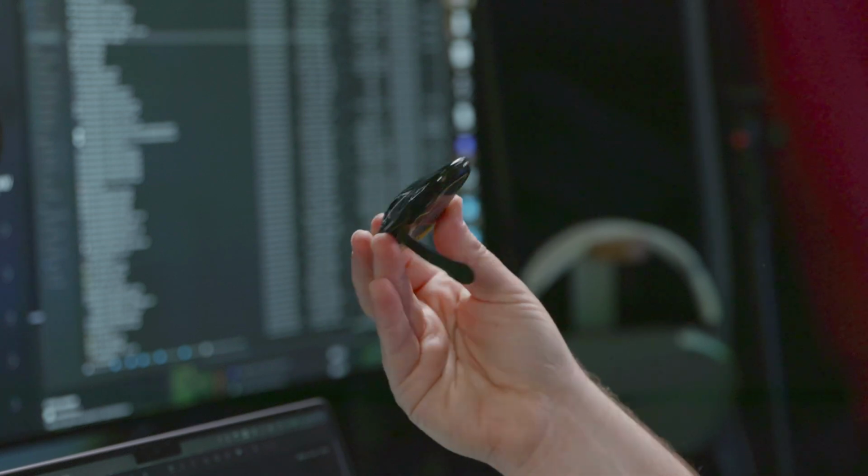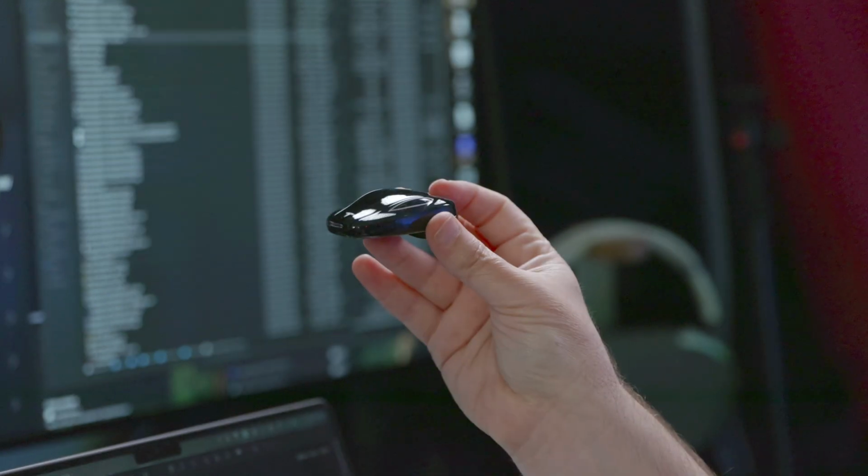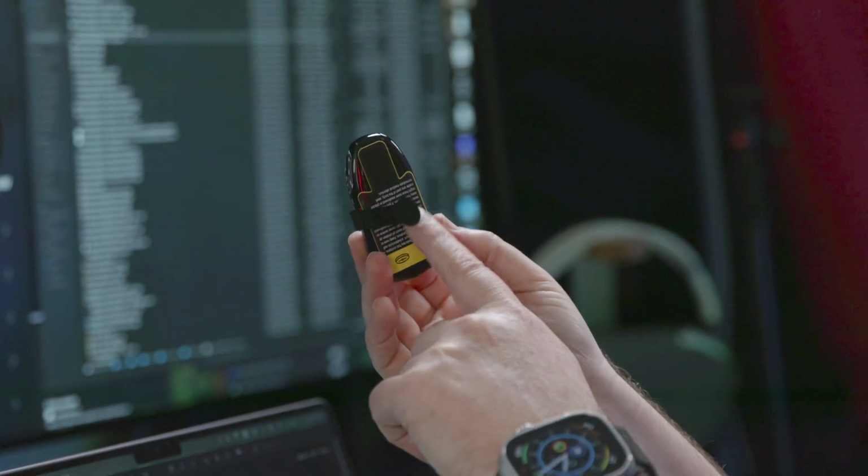I do love the look of the key fob. It looks like a little Tesla, basically. I like that it's got the little thing on the bottom, so they haven't started using the battery, so you sort of get full battery out of that.